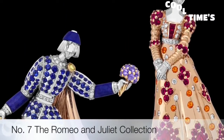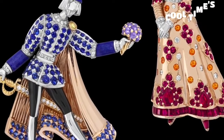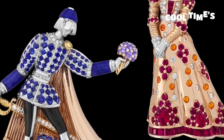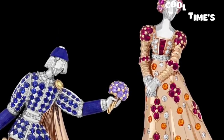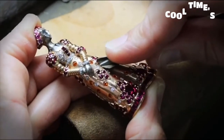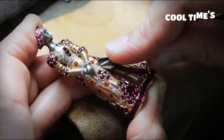Seventh on the list is the Romeo and Juliet Jewel Collection. A tribute to the lovers from William Shakespeare's play. The duo of Romeo and Juliet clips is one of the most figurative pieces in the collection. Thanks to remarkable three-dimensional craftsmanship, the two figures seem to come to life in this romantic scene.